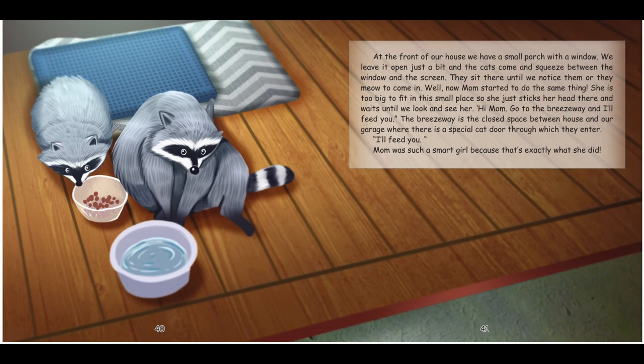"Hi, Mom. Go to the breezeway and I'll feed you." The breezeway is the closed space between the house and our garage, where there is a special cat door through which they enter. "I'll feed you." Mom was such a smart girl because that's exactly what she did.